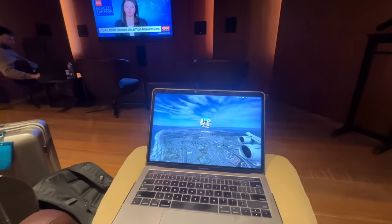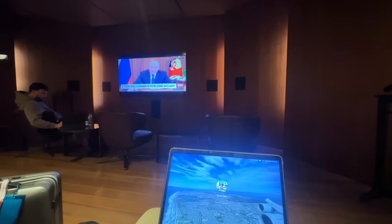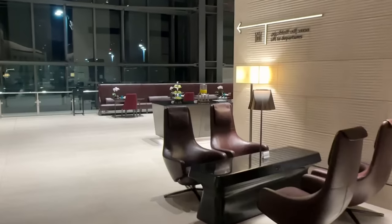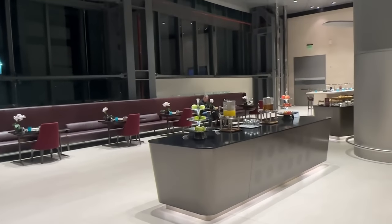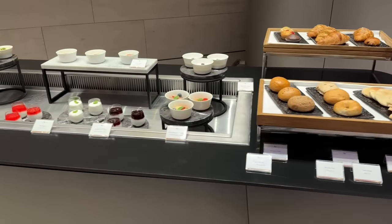I ended up being able to get a little bit of work done here in the media room while they had some news playing on the TV. I just enjoyed how quiet it was, only the sound of the TV playing in the background. After that though, I decided I would go find something to eat. Now there's a couple different dining options. They do have a deli over next to the desk inside the lounge, which you can go get quick grab options, custom sandwiches, or quick bites.